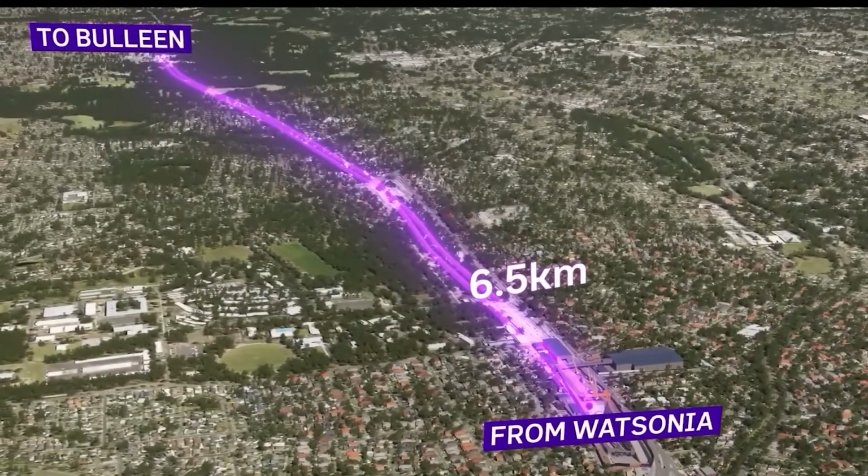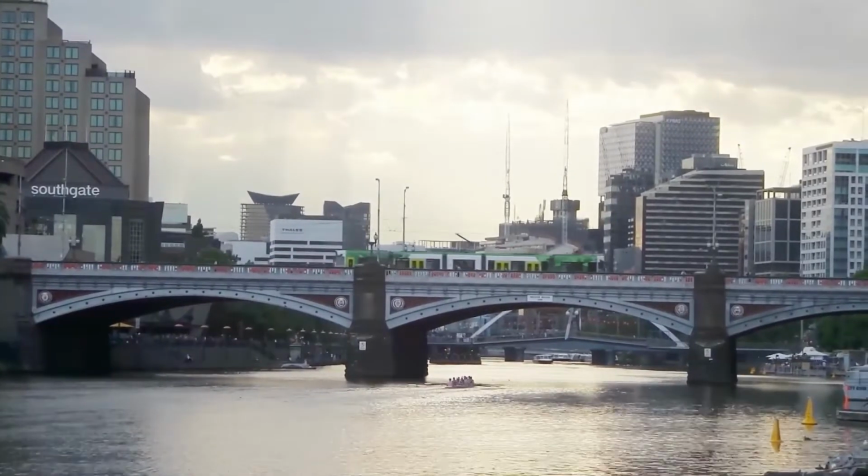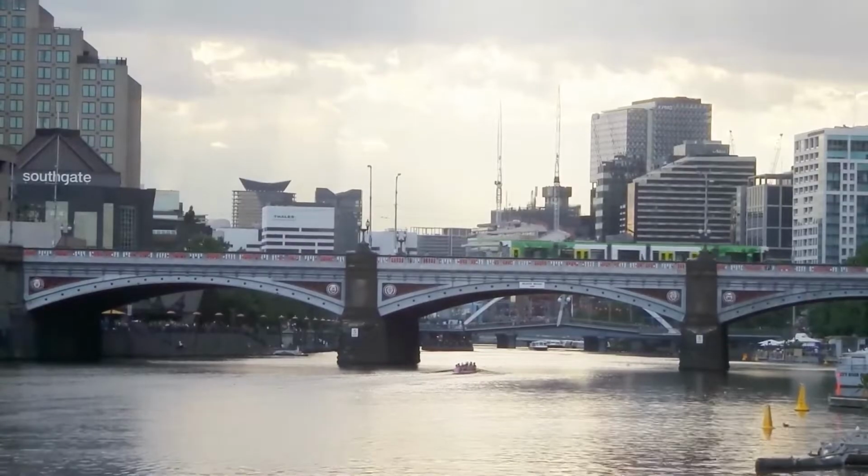To give you a better sense of direction, imagine starting in Watsonia, a suburb pretty isolated from the city before this project, and moving southwards. The journey will take you through Yalumbi, an area typically associated with military personnel, and then under the residential neighborhoods of Rosanna and Heidelberg, before finally reaching Bulleen, a wealthy neighborhood known for its proximity to the Yarra River.